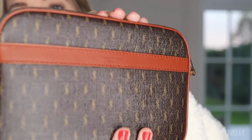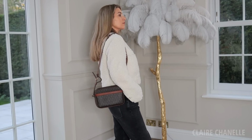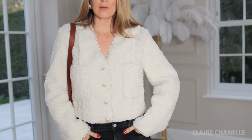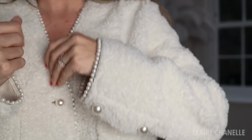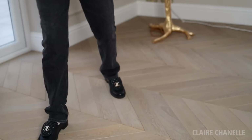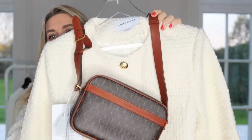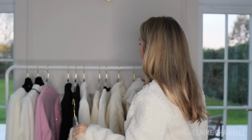So isn't it lovely? I just feel like everything that I'm showing you here, like that jacket that I absolutely love, this is kind of like the Annie Bing vibes. How lovely is that? How lovely are those two together? I hope this has been inspirational and given you some outfit ideas to get that luxury look for less.